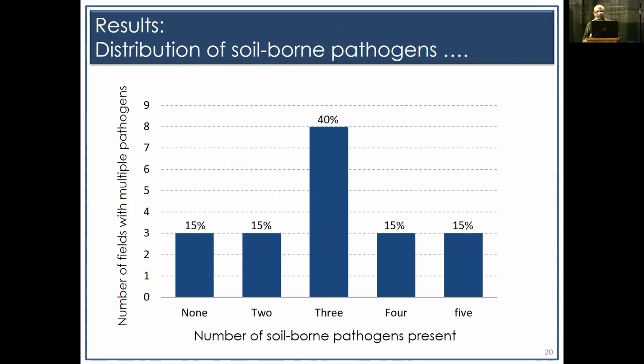So even though we say this is caused by Phytophthora and we're going to control Phytophthora, there are other pathogens involved. So in some fields we are dealing with multiple conditions.